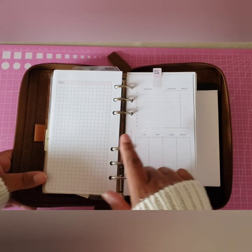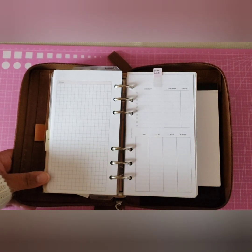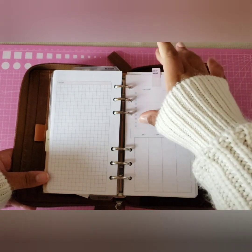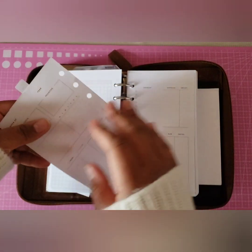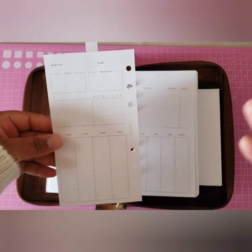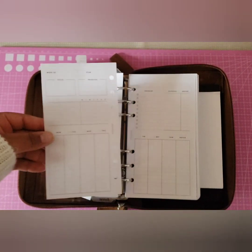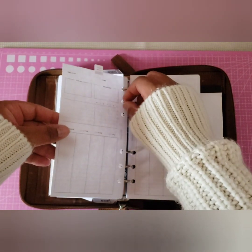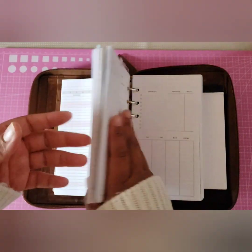videos. But I do find that when you name certain things that are relevant to the system that may be helpful to someone, I will name those. So I think this would be helpful for anyone who may be interested. So again, they're from Haru Plans, and it's a week on 2 pages. Now, I added this in here despite having a weekly in the front.